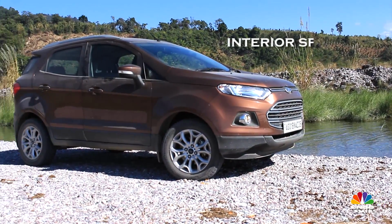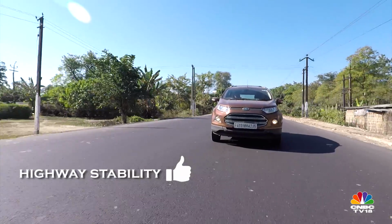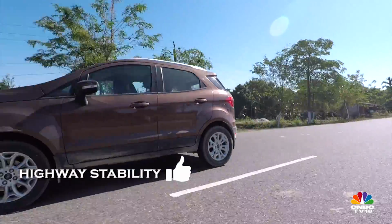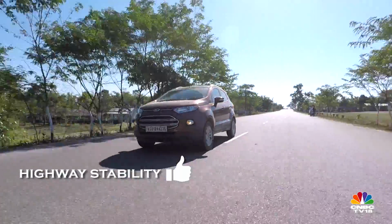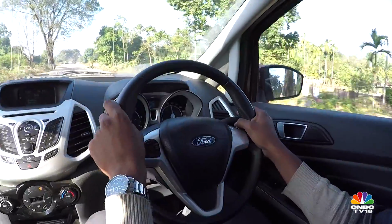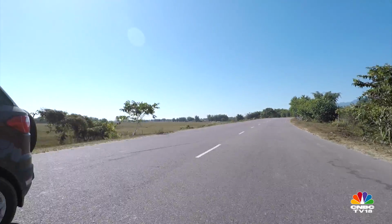The EcoSport's not the most spacious car here, but it does offer a really nice driving experience. Highway stability is great. There's a nice compromise between sporty suspension and soft absorptive ride. It has a hint of softness to it, but it's also involving to drive. It has very nice steering feel, very nice gearbox. The 100 horsepower diesel engine is linear. It doesn't have any sudden steps in power delivery. And in that sense, the driver can have a good time while also keeping the passengers comfortable.